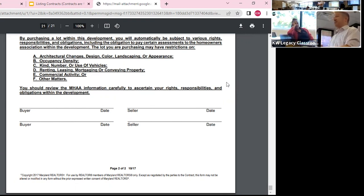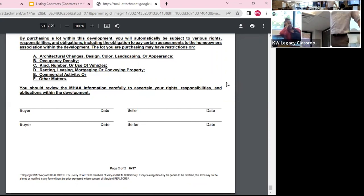Or the property is vacant. I already moved out. I want to close as quick as possible. I'm paying for this house to be staged. I just want to be done with this thing. Talk to your buyer, say, how quick can we close? How quick can we get financing? So just playing the game.